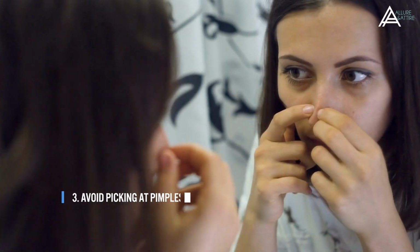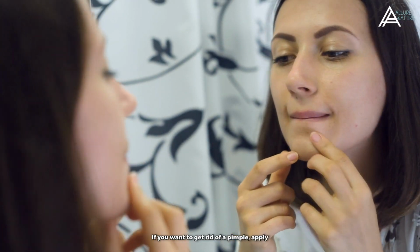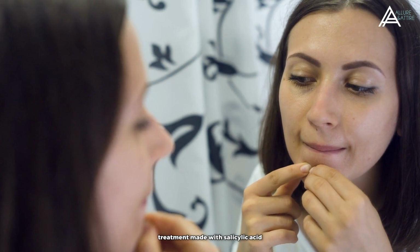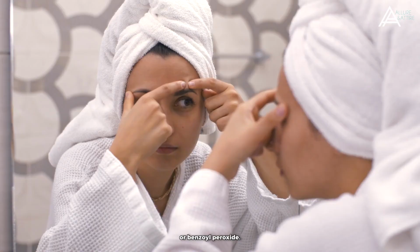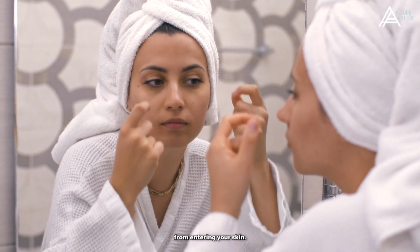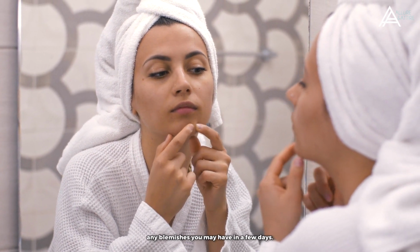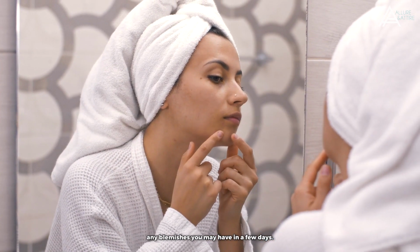Avoid picking at pimples. Picking at pimples can cause permanent scarring. If you want to get rid of a pimple, apply an acne spot treatment made with salicylic acid or benzoyl peroxide. This will prevent the bacteria from entering your skin. Allow the treatment to work overnight and clear up any blemishes you may have in a few days.